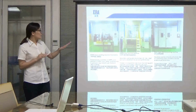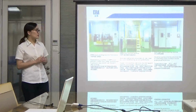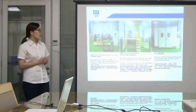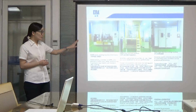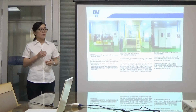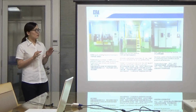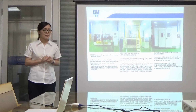And the second one, this is our HDPE valve seal test machine. It can be used to test the valve under different pressures and to see the seal performance of the valves. You see this one, this is transparent, so we can see the test with our own eyes while it is testing. So it will be more obvious for us to see the test results.